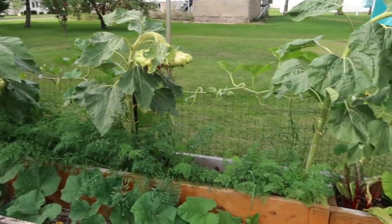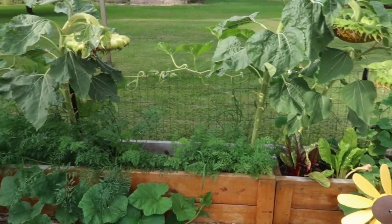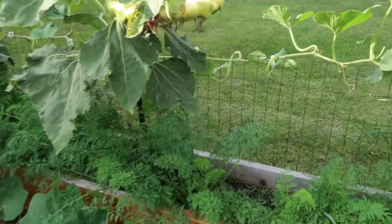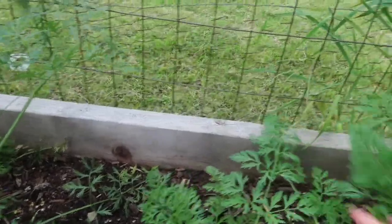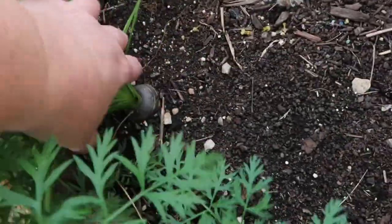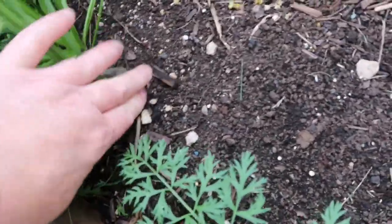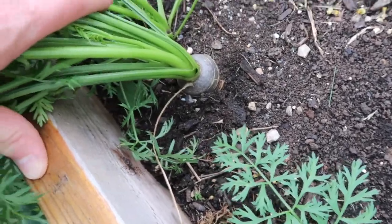Okay, so overall I did pretty well in these beds. I pulled the peas a long time ago and got my pea harvest. And like I said, I need to pull these carrots because they're starting to get big. And in fact, look at this little guy, this purple one. I need to get my hori hori out here and help to dig these up.